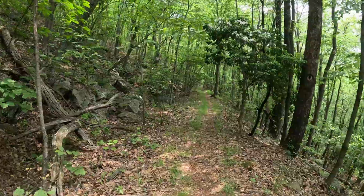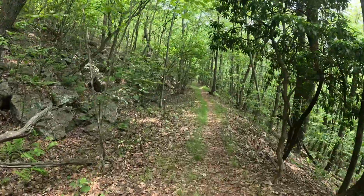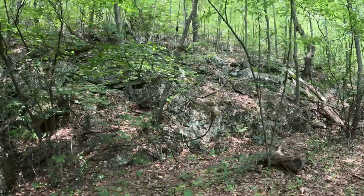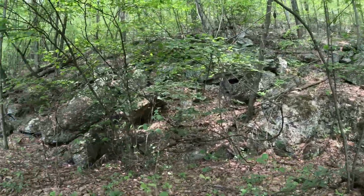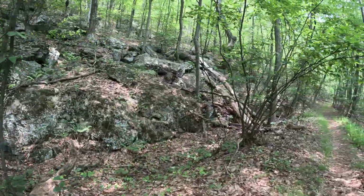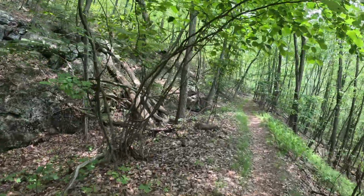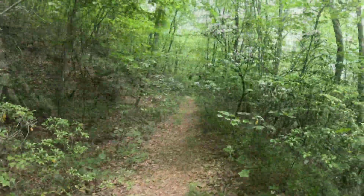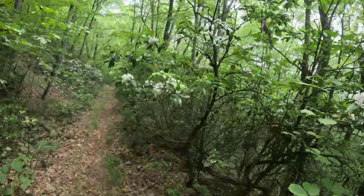Probably be more fun on a bike. There are quite a few down trees through here. I've seen many animals. Squirrels, a few chipmunks. That's about it. We're kind of going through like a mountain laurel tunnel.